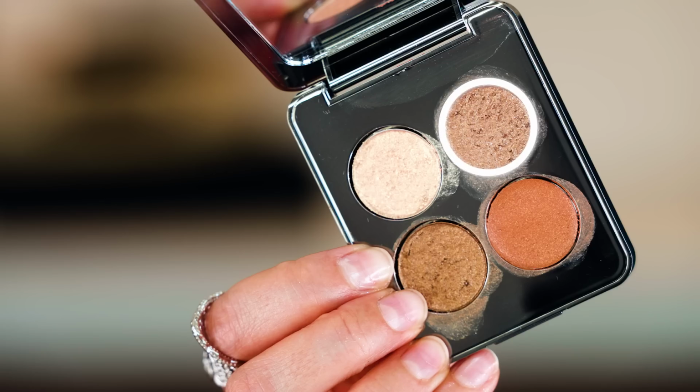I'm now gonna go in the center of the lid with the lighter brown. I'm just gonna kind of pull down and pat, and pull down and pat. I love shiny things. It brings me joy.